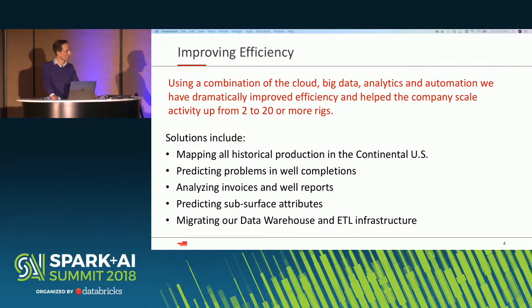Predicting problems with well completions. If we pump too much sand in there, we can occlude the wellbore and have to drill it out. So we built a real-time solution that streams data through Kafka. We train on a number of platforms, including Spark. It kind of depends on which has given us the best results. And then we, in real time, score completions jobs while the fracking crews are out in the field, and we basically say, what's the likelihood a screen out will result?